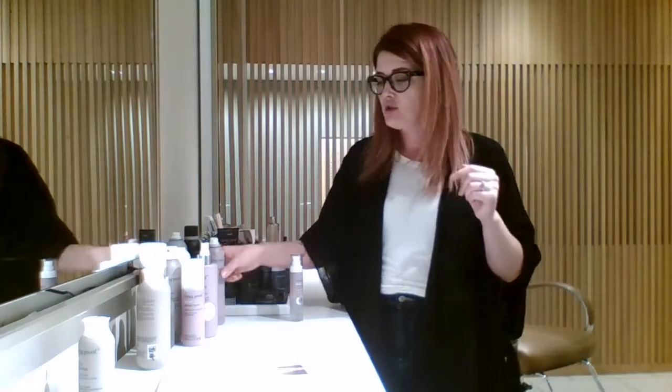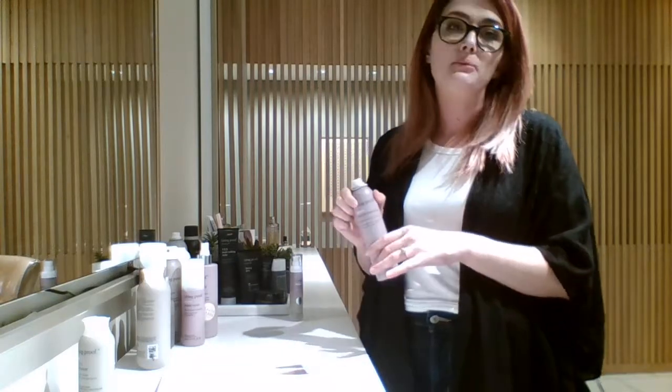So then we're going to come to our Instant Restore protection. What's fantastic about the Restore line is it does have a UV protecting agent throughout the line, and it does definitely carry it in your Restore. So what's so great about this is you're going to get that traditional 450 degree heat protection, but you're also going to get UV protection.